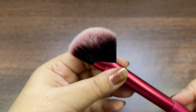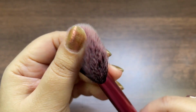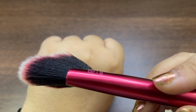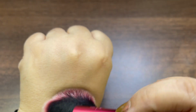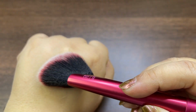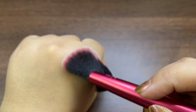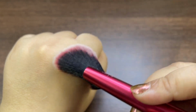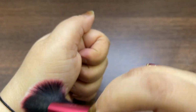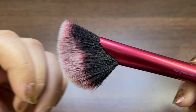This one I especially love because it's tapered on the top and it's fluffier on the bottom. Again, synthetic fibers. How you're supposed to use this brush is that you apply the product and then you can either blend out like this, or you can apply the product to the lower region and do this on your cheek and it kind of blends out. So I really love this product for my forehead contour and my jawline contour, because it kind of blends out while applying the product. Suppose this is the edge, this is what you can do with it. So this is one of my favorite contour brushes as well.